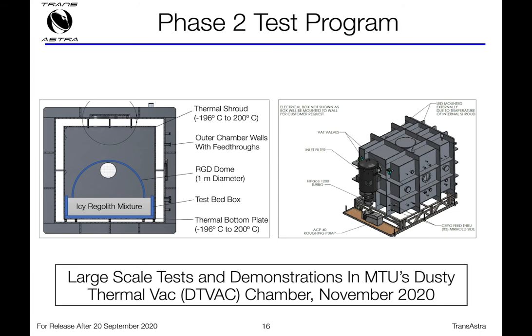The experiments that we'll be doing in the dusty thermal vacuum chamber at Michigan Tech with Paul Van Sassante: the idea here is that it's a 2-meter class, liquid nitrogen cooled, high vacuum chamber that you can put 1,500 kilogram simulant beds of lunar simulants in. So it's big enough and deep enough to get scale. Experiments at smaller scales are probably not valid based on the work that we've done. And we can put a 1 to 1.2 meter dome inside this, raise and lower the dome inside.